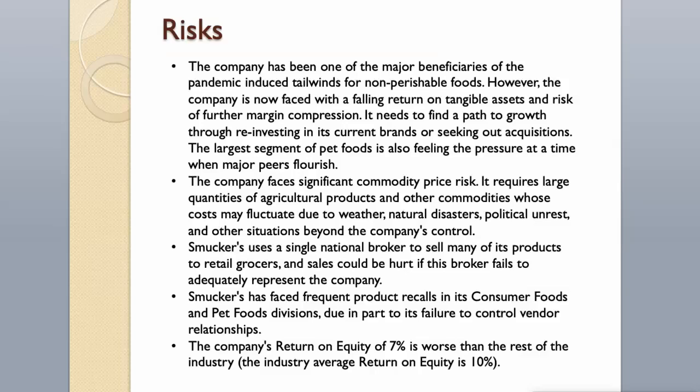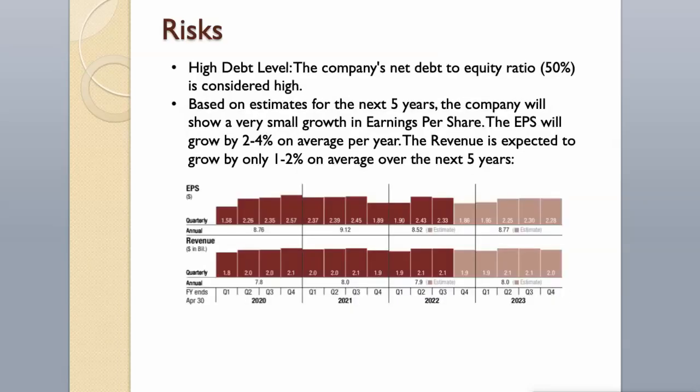Smuckers has faced frequent product recalls in its consumer foods and pet foods divisions, due in part to its failure to control vendor relationships. The company's return on equity of 7% is worse than the rest of the industry. The industry average return on equity is 10%. High debt level. The company's net debt to equity ratio, 50%, is considered high.